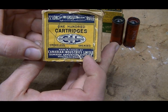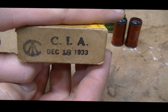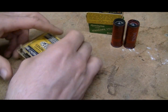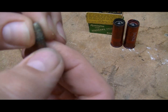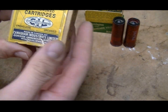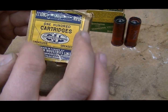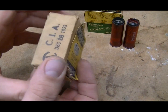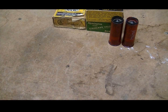So I got this box here, and it's CIL 22 long rifle again, and these are from 1933, the property of the Department of Defense. And if you've never seen these before, they're copper cased. Not too bad a shape, they're a bit oxidized, but I don't plan on shooting them anyways. I've never seen a box like that before, so I'll probably seal it up in some plastic so it doesn't get any more damage. Somebody put pencil marks on it, but other than that, the label's all intact. The box is in pretty good shape for 1933, so I picked that up, especially with the copper cases too. That's kind of cool.